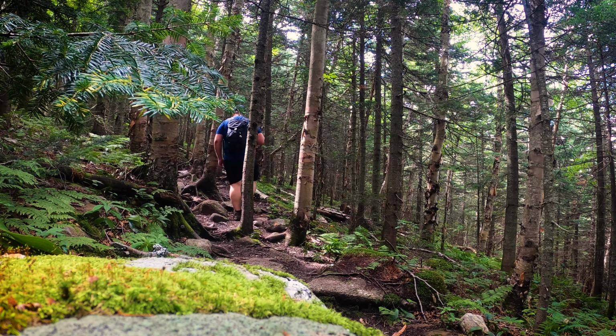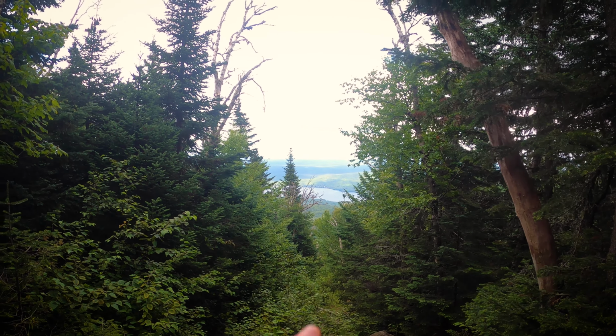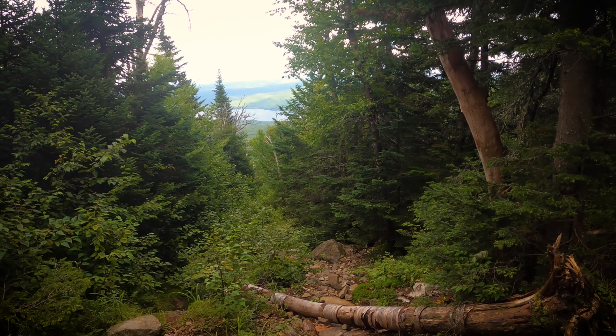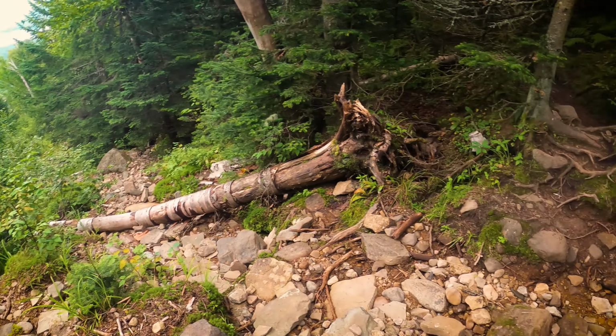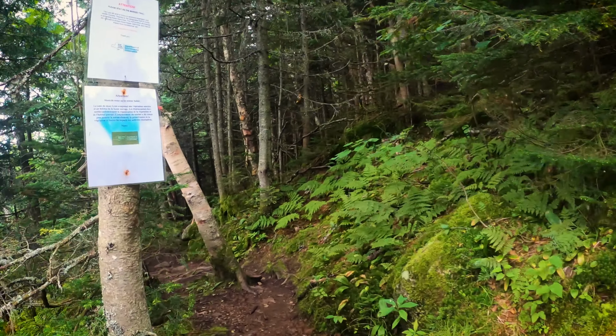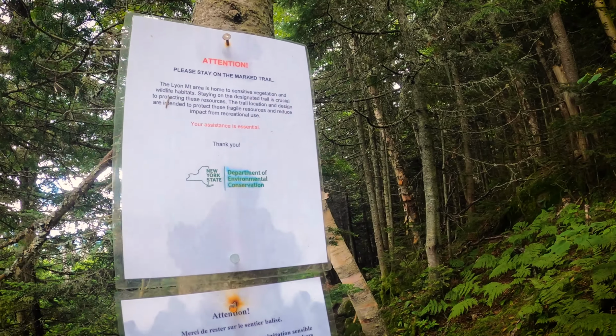So this is the old trail. You can see there's a lake right there. I think that's the Chazy Lake. Some windmills. Way off in the distance is Lake Champlain. This is a pretty wide old trail. It gets narrow going up here. And they've got a sign here saying, "Attention, please stay on the marked trail. The Lyon Mountain area is home to sensitive vegetation and wildlife habitats." So that is what we will do today.